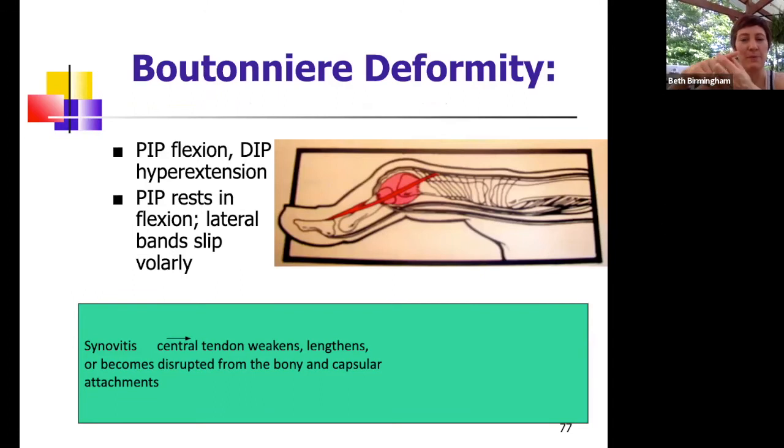Boutonniere is really buttonhole, and they call it a buttonhole because the lateral bands spread and then the PIP joint pops through the lateral band. So if the bands are now below the joint, they're going to be a flexor. So they pull the PIP joint bent and they're going to be on top of the DIP joint. And so they're going to pull the DIP into extension.